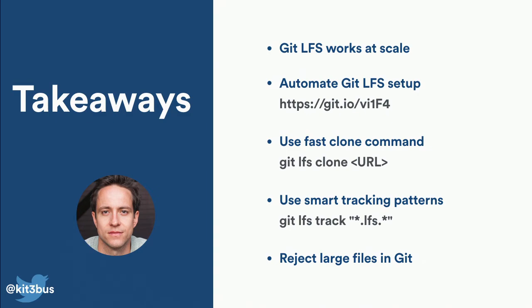Third, make sure you use the fast clone command because it's way faster than the regular clone. Fourth, use smart tracking patterns, at least right now, because Git LFS gets slow after 1,000 files are added to Git LFS. And last but not least, reject large files in Git and try to reject them early on.